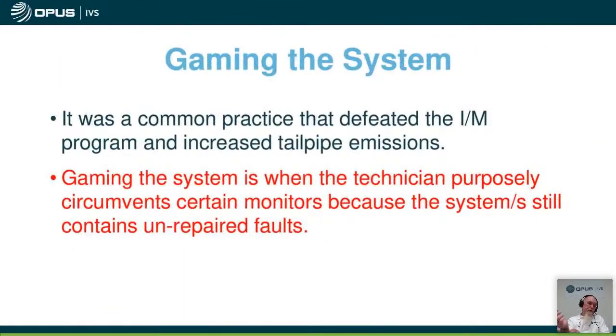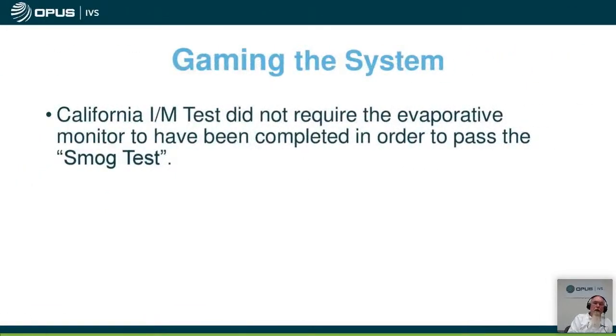So what was happening was that a lot of the individuals that were involved in either the inspection and maintenance program or individuals that used the vehicles themselves, the owners of the vehicle, were gaming the system. This is when technicians purposely circumvent certain monitors because the system still contains unrepaired faults. And EPA didn't like it, so they put in permanent DTCs.